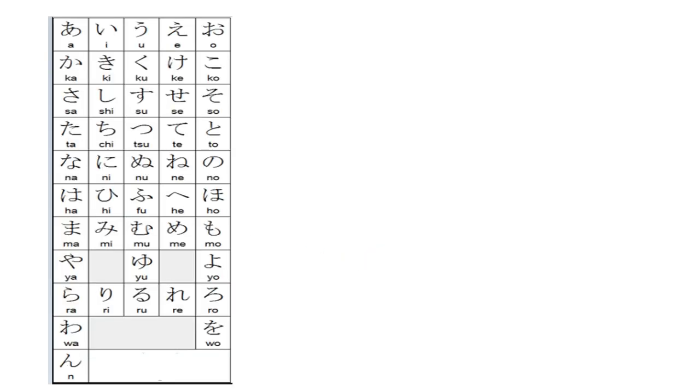This is the hiragana chart, and in my last video I observed that the ha line pronunciation was not clear. So now let's revise it once again. Ha, hi, fu, he, and ho. There's an exception in this line, which is fu. So there is no letter as hu in the ha line. Let's start from ta.